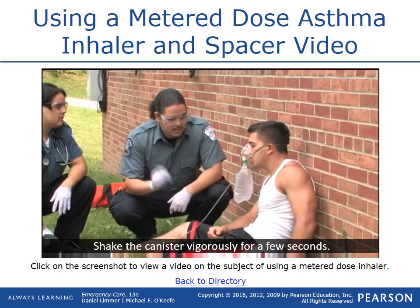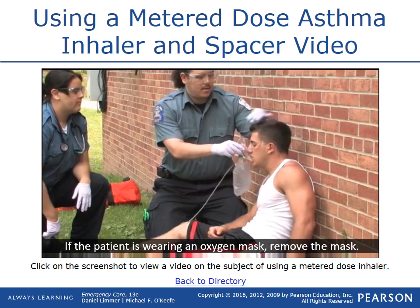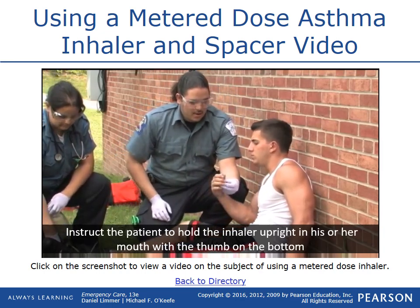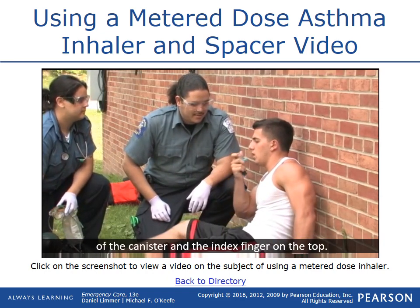Shake the canister vigorously for a few seconds. If the patient is wearing an oxygen mask, remove the mask. Instruct the patient to hold the inhaler upright in his or her mouth, with the thumb on the bottom of the canister and the index finger on top. If the patient cannot do so, then you should hold the inhaler.